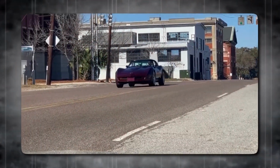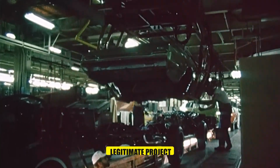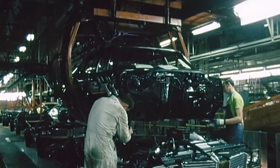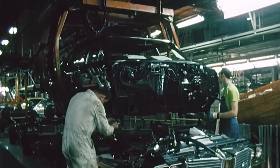What's surprising is that the four-door Corvette wasn't a random project by an enthusiastic mechanic. It was actually a legitimate project, officially approved and funded by General Motors. They didn't build it in their own factories, but it was still a real initiative by the company.